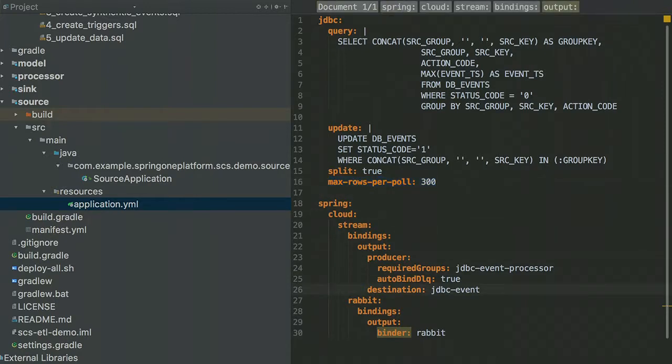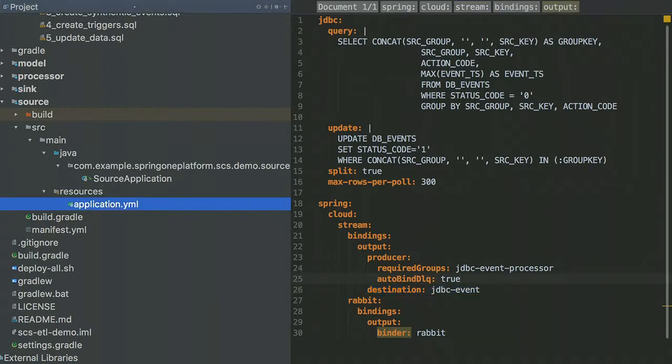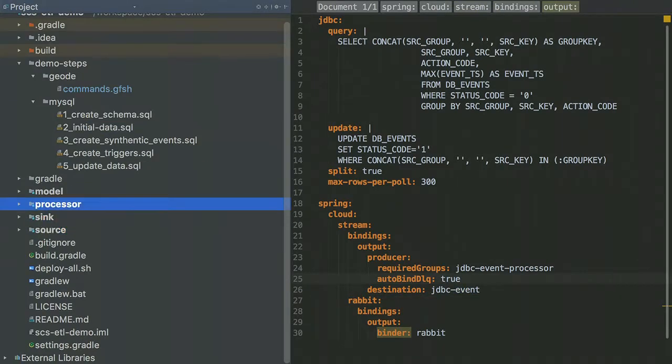And then finally, down here, this is where we're telling Spring Cloud Stream where we want to put that data after we grab it. So what happens is this picks it up, gives us the data as a simple map, the key being the database column and then the value, and then puts it on this destination queue. So that's where our processor is listening. So if we flip over to the processor config, let's get a better understanding of how that works.